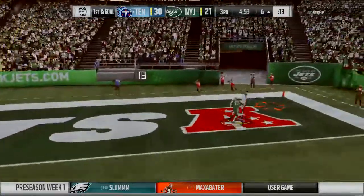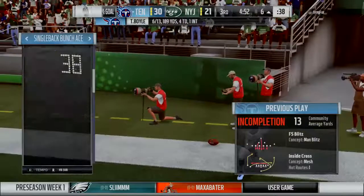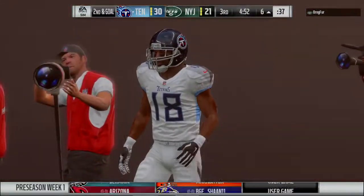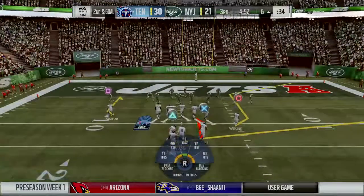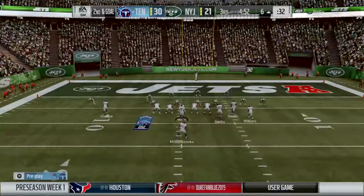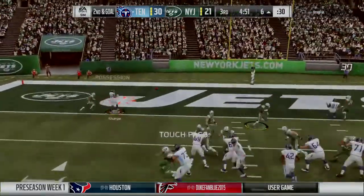Looking to throw. Boyle. He couldn't quite hold it. Got hit. Ball pops out. Incomplete. Those passes out that far wide always make you hold your breath a little bit. Felt like it was in the air for a while. What it does is allows a defender to gain some ground. Come from a long distance.